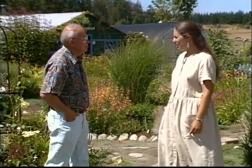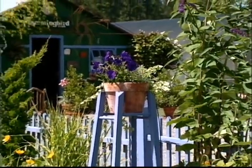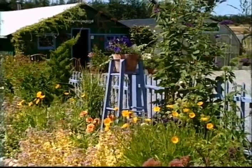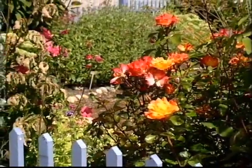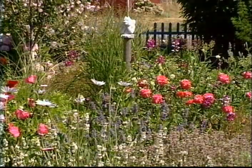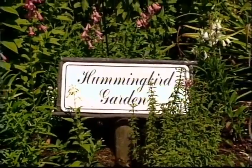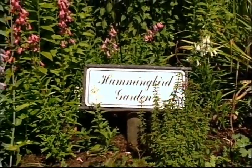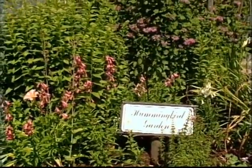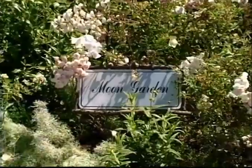Right now we're in the main display garden, close to the entrance, and it's surrounded by a distinctive blue fence. And we have a number of different beds that feature lavender, different kinds of herbs, fun color combinations, that kind of thing. And then over kind of behind me here's another garden. That's right. We call that the cottage garden, and that has 4 different sections: a hummingbird section, a butterfly section, a white section called the moon garden, and a section devoted to fragrant flowers.